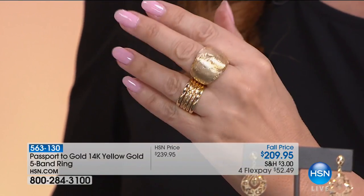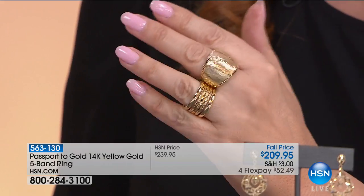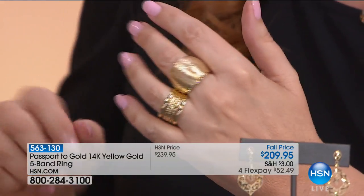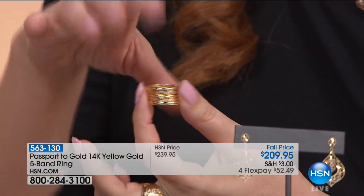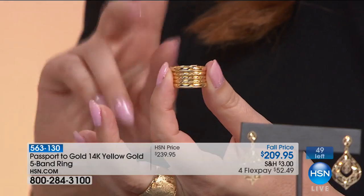That look is fabulous. I know Iris is coming up: more is more and less is a bore. That's what she said. We have under 50 of these rings, sizes 5 through 10. And I'm going to tell you, you don't have to size up. Sometimes with a cigar band, you size up.